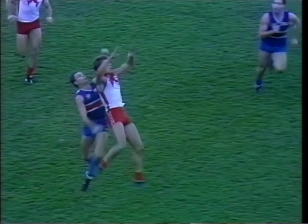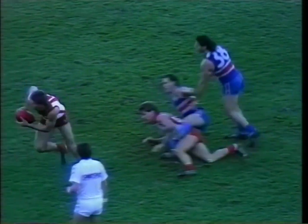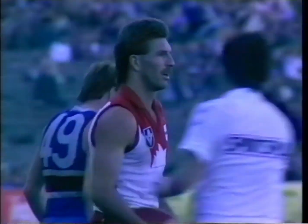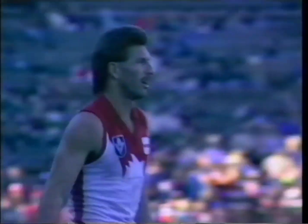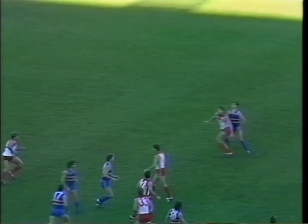Free kick here to Gerard Healy, and he's been pretty quiet so far. Short of centre wing. Thrip spoiled. Good tackle by Cronin. Play on, says the umpire. And Tui just ran it straight out of bounds. And Cronin asking the umpire, why didn't I get a free for that? And may he well ask.